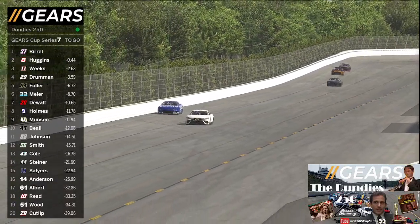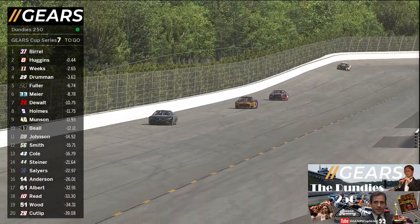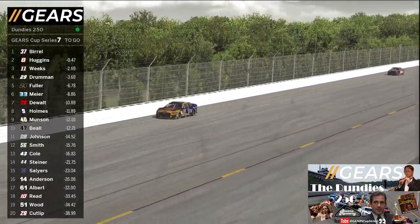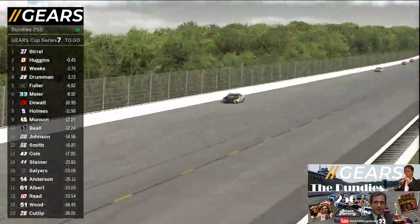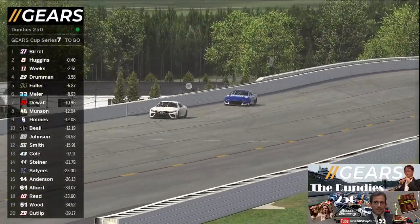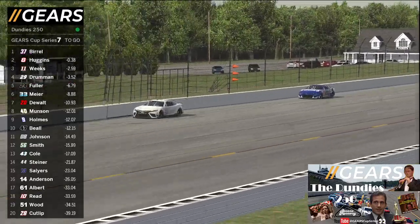And that is unfortunate. So is Matthew Weeks. He got loose off of turn 1. Something fierce. Elliot Drummond right there. Nate Fuller a couple seconds back from them. But this is Ethan Burrell's race to lose.